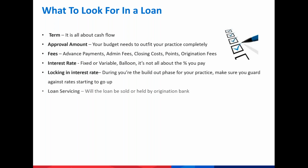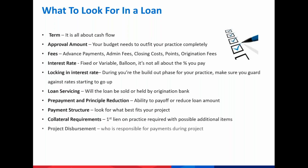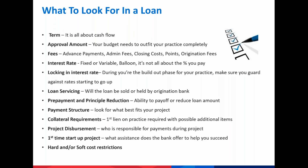So the first thing and the most important thing, among other things, is your term. Because remember, when you're starting a practice, it's not just rate. Rate is very important, but it's all about the overall term. For example, if I asked what would be a better program, a 2% rate or a 3% rate? I don't think you have to have your MBA in business to know that 2 is smaller than 3, right? So you would think ideally that the 2% would be the better option.